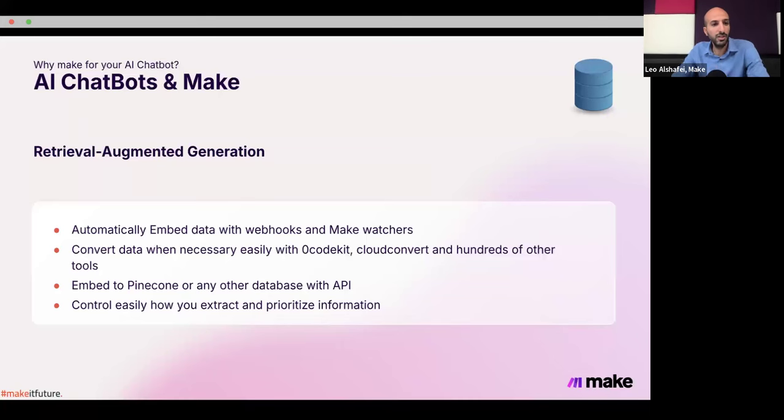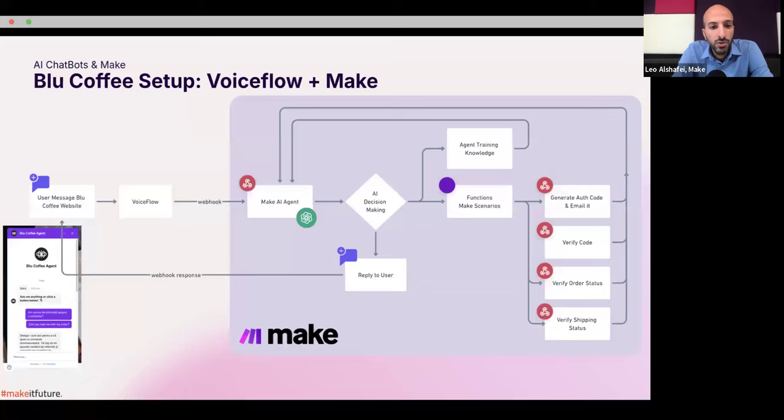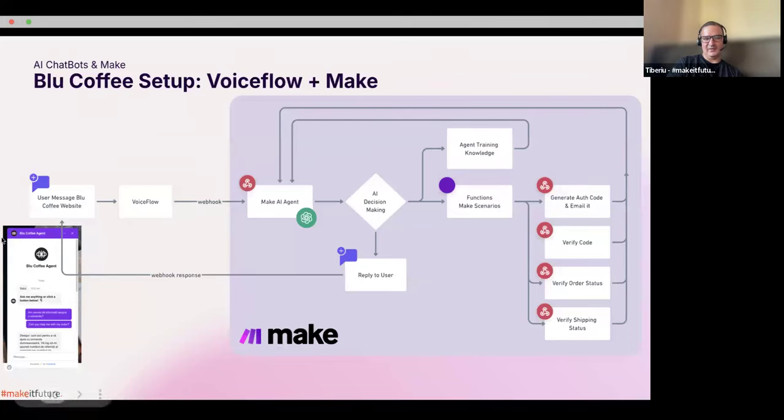All right, so now let's go a little bit more practical on the actual agent that you built. So how does this look within your process? Yeah, so think about the same process I described before, right? We have a user that's messaging the Blu Coffee website.